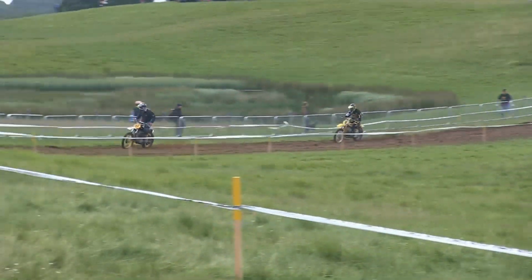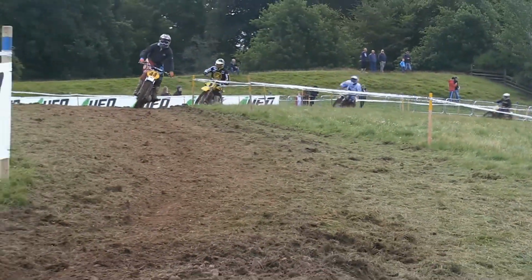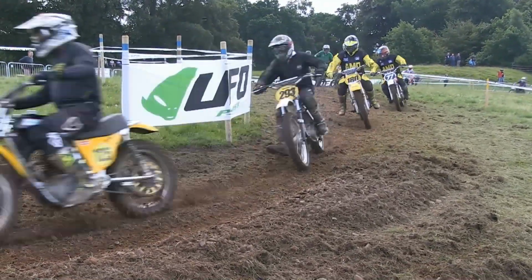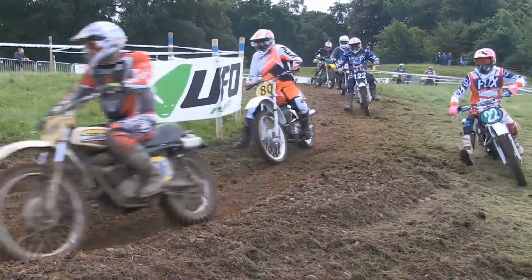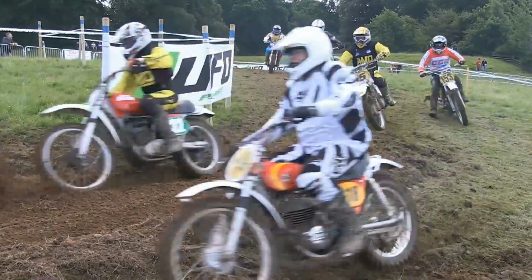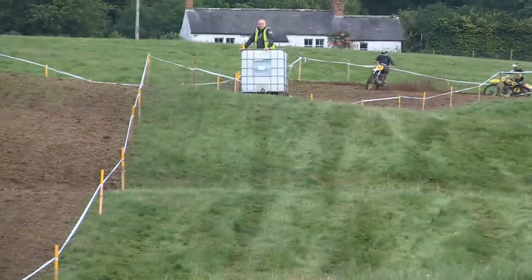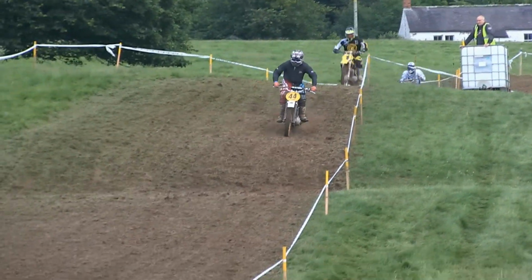So as they come towards us, it looks like it's number 44, Jonathan Bethel, in first position. Second is John Fleming. Third position coming through is Derek McCauley. Lewis Bell is just going through there. Some very quick riders in this particular class. Number 118 is Kenny Harper on the Bultaco. But everybody appears to be safely through the first few turns of lap 1.